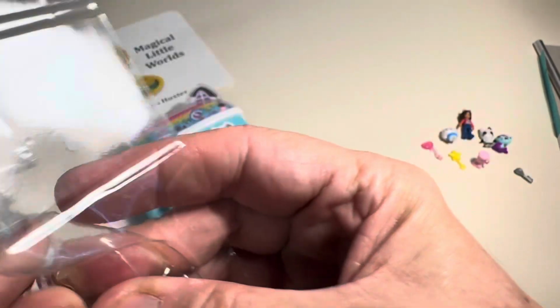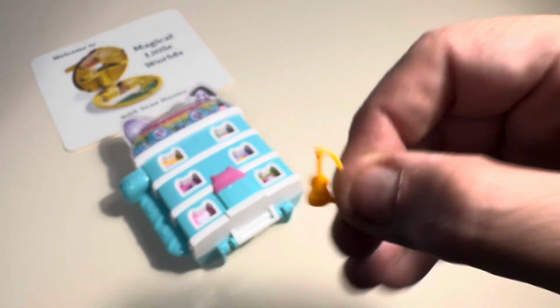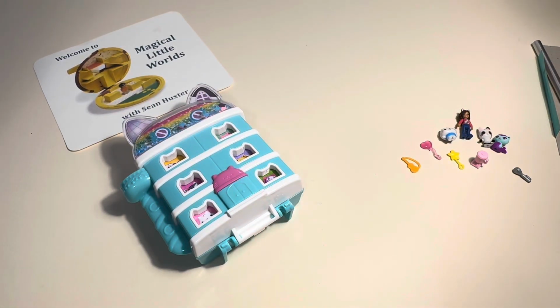I've been crafting, by the way, as well. I've been painting and building stuff all week, so my hands. Then there's a little guitar, or maybe it's a ukulele. Again, dropped it on the floor. I need a floor that bounces things back right at me. So this is a guitar with a strap to go around Gabby.